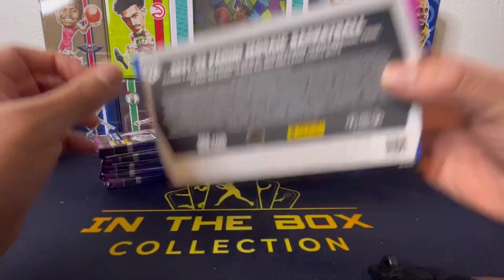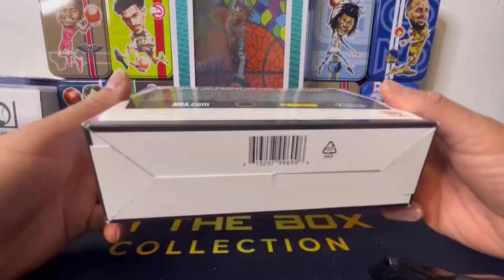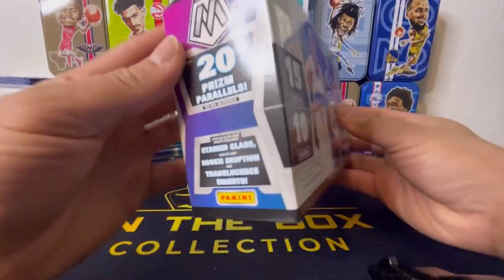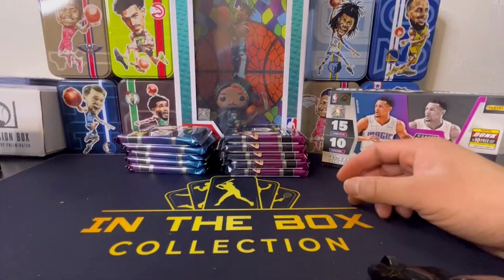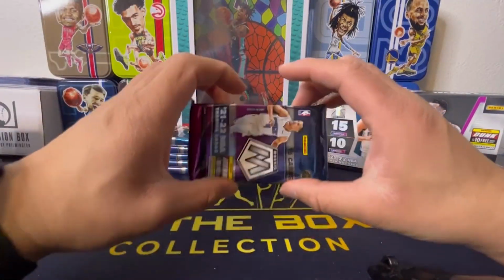We fought hard for this one, okay? So we got one auto per box, some inserts, 20 prism parallels. We're looking for green. I mean, oh my gosh, guys.